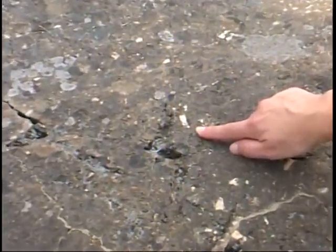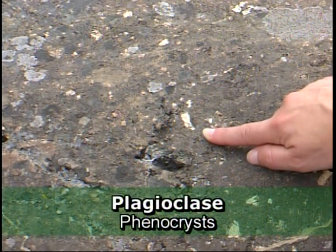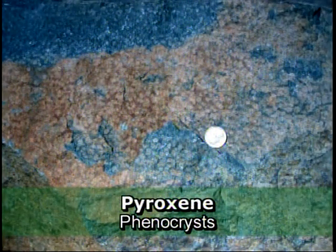The Eagle Peak lava flow has lots of white to pink rectangular grains. These are a mineral called plagioclase, a type of feldspar. They form as crystals in the magma before it gets to the surface. And once these crystals form, they're just carried along by the flow of the lava and then caught up as the lava flow solidifies. Here's another lava flow with phenocrysts.